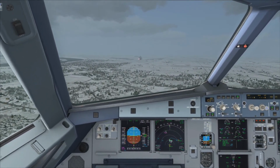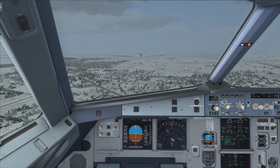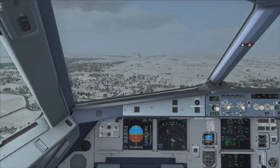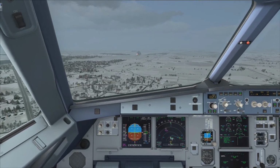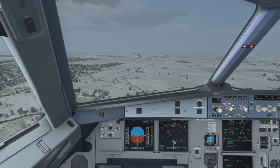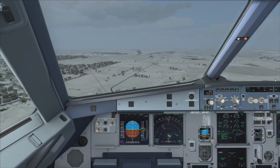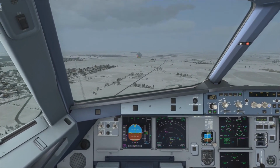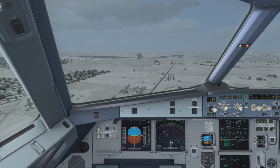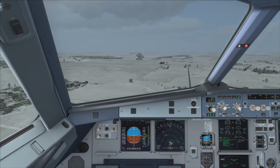Flaps to 3. Gear down. Looks like a big runway. Alright, flaps are full. 1,000. At 1,000 we should call it up. Auto flight off. Oh, where have you been, buddy? Maybe the two of them went in the back for a little bit, huh? Alright, everything's looking good so far. 500.